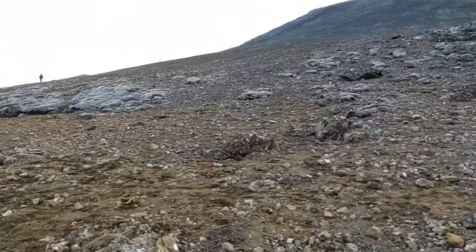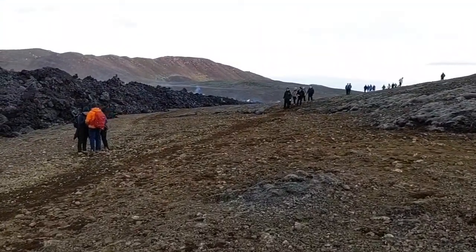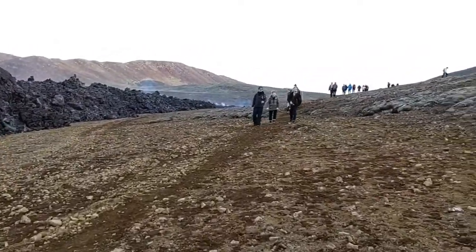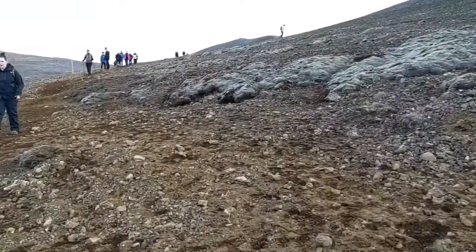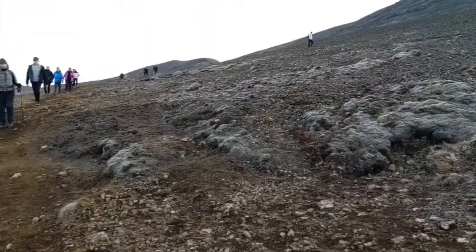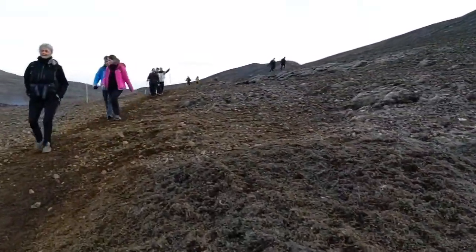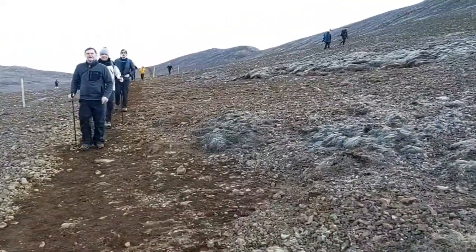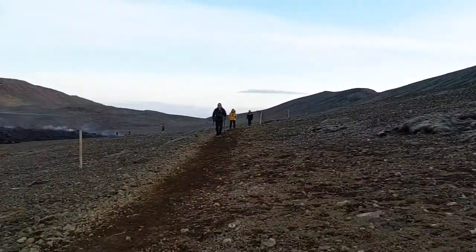Now this phone is telling me the battery is running out soon. So this is pathway A. There are 2 pathways that are leading to the volcano, pathway A and B, and this one is a little bit longer. The track is a little bit longer. You need to go along this mountain over here, but it's very hard to describe it.